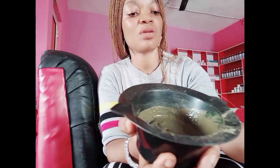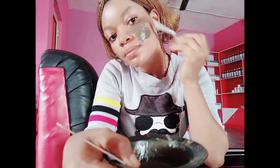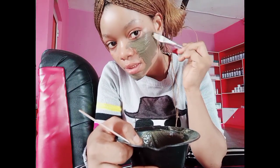If you notice that your mixture is too light, mine is too light, so I just decided to add a little sandalwood. So we are done mixing this. The next thing we want to do now, I'm going to apply it on my face. I decided to add a little bit of sandalwood because it was too light. I'm rushing somewhere, so I just want to get this dry immediately. Then I wash it off.